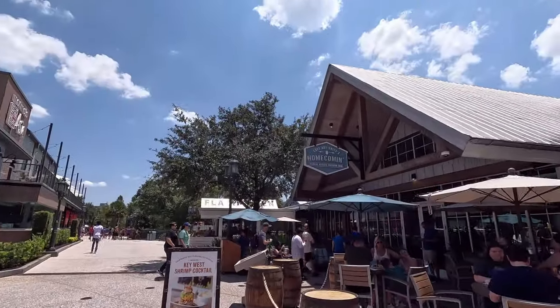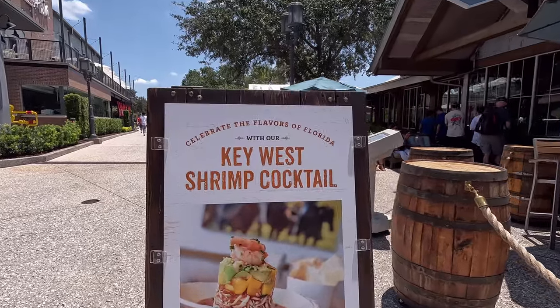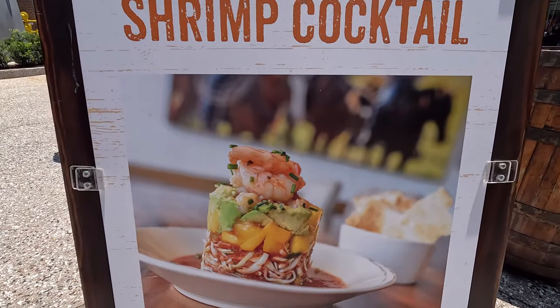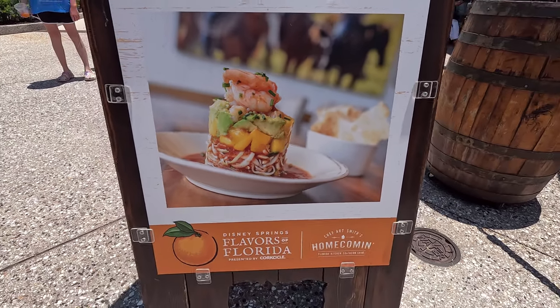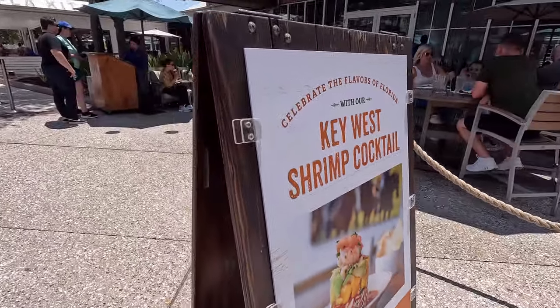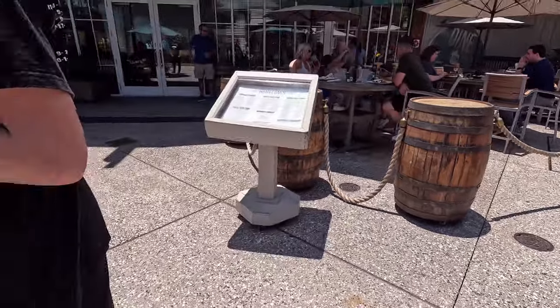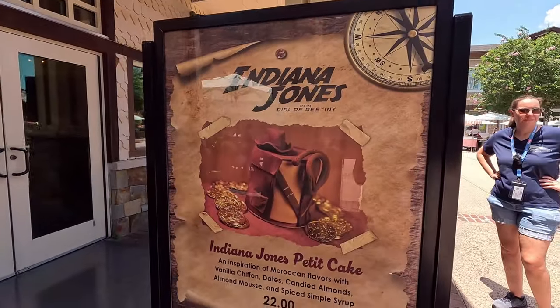Okay, at Chef Art Smith's Homecoming, they have a new thing for July. That looks good. Key West shrimp cocktail. Oh, avocado, I see mango, shrimp. Okay, we may actually have to try that later, maybe. Nope. Just water. I got candy. Looks good. Oh, check this out. We may have to get this.